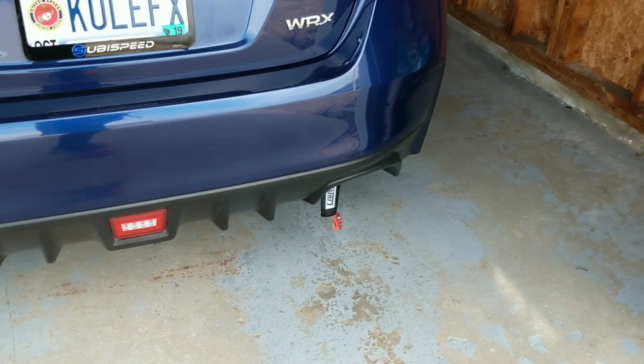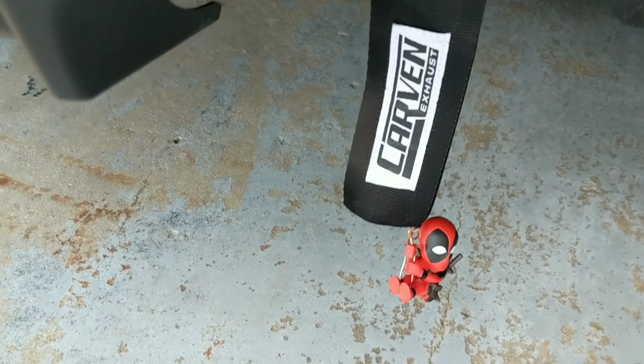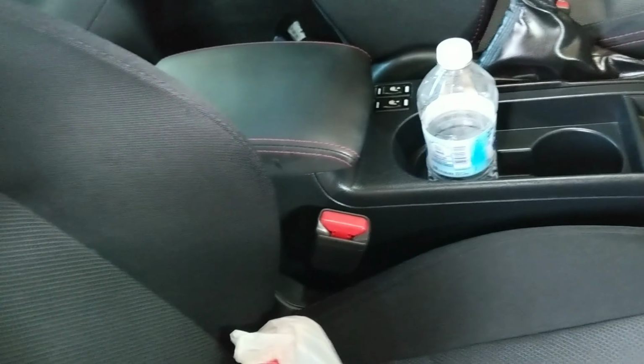Other than that, I think the only newest addition back here is Deadpool. Check him out. I'm gonna hang him up too while I'm at it. Hang this little guy.